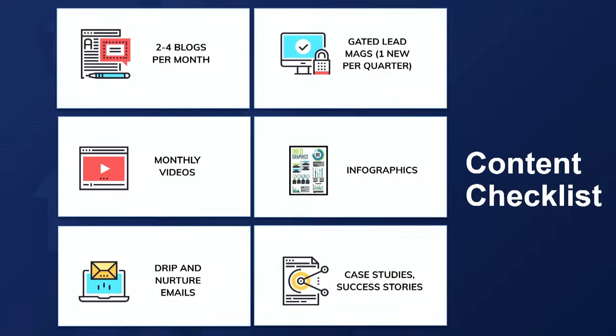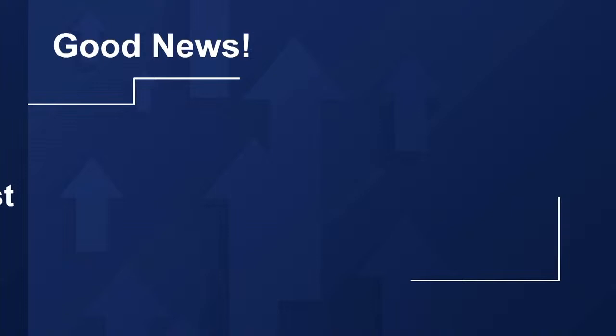So, here's a checklist. And again, I'm going to challenge you several times today during this webcast. Just take a minute and ask yourself, are you generating content in each of these 6 areas? Maybe you're not writing blogs. Maybe you're not doing videos. Maybe your case studies or success stories are 5 years old. And so be thinking about that. Maybe even write down one of these 6 areas that you need to work on. And during the one-on-one session, we can talk about that.